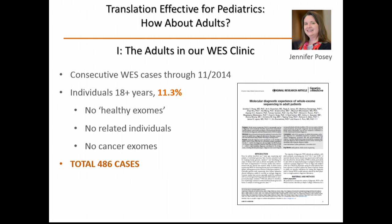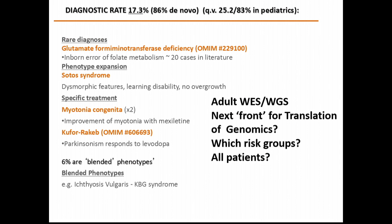Even though the majority of our cases are pediatric, about 10% of them are over 18 years old, which we consider adult patients. We think this group is interesting, and we wonder why these patients remain undiagnosed until they are adult. We looked at this group, and we found that some of them have just a very rare type of disease, for example, a disease which has only been seen in the literature for 20 cases. Other times the patient has a classic genetic syndrome, but the phenotype is milder, not classic. This is a kind of phenotypic expansion. For example, we have a patient with Sotos syndrome, but the patient had no overgrowth, so they remained undiagnosed until they were adult.